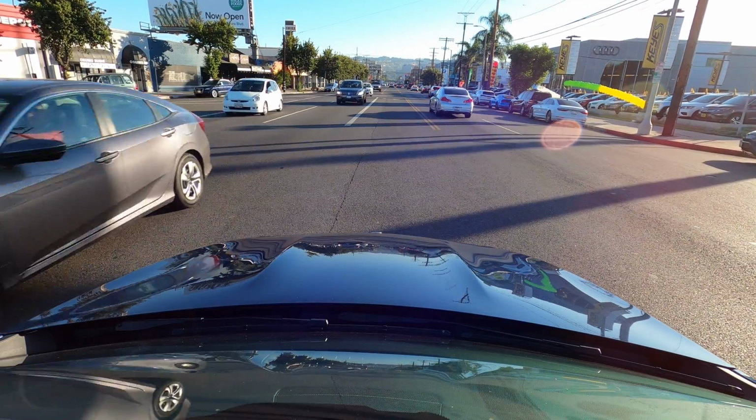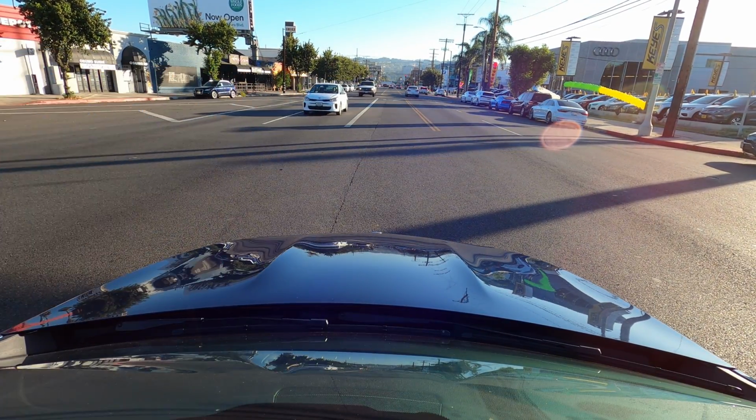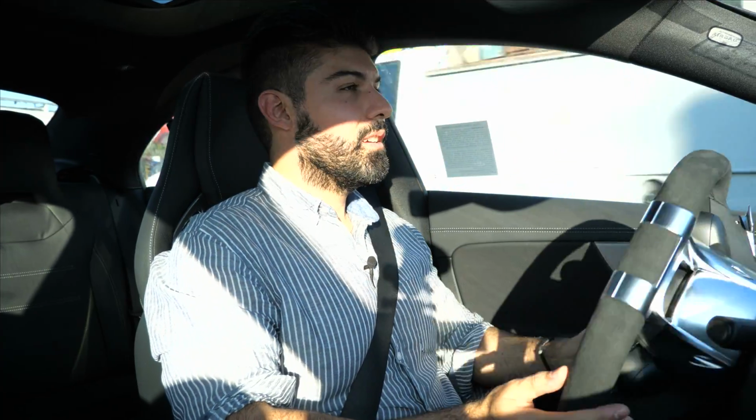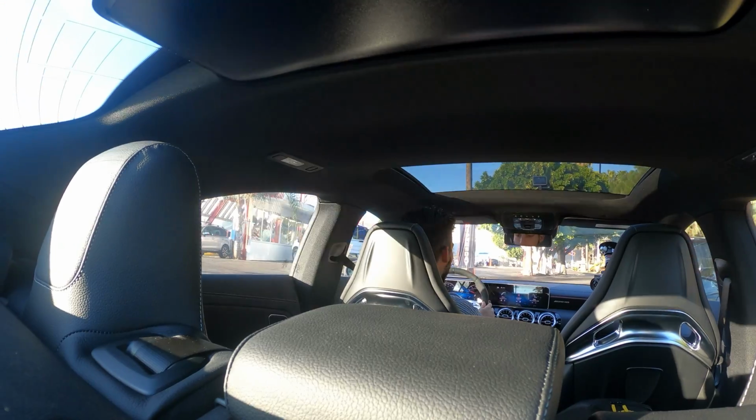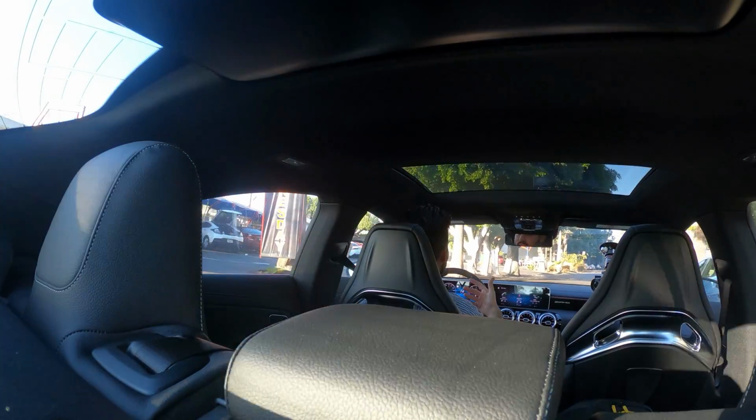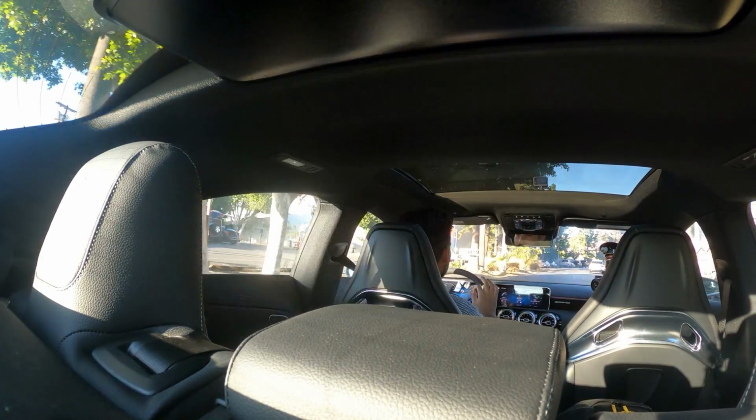Overall, do I like this car? Yes, I do like this car a lot. I like the styling of it. I'm very surprised by how the interior looks. This is probably what surprised me the most about the CLA 45. The interior is of extreme high quality. The touch points, everything, the steering wheel, the seats, everything feels high quality in here. You will not be disappointed.